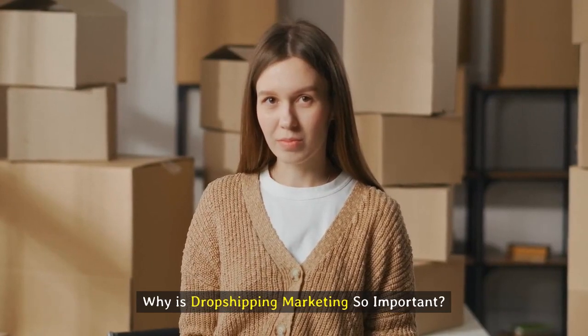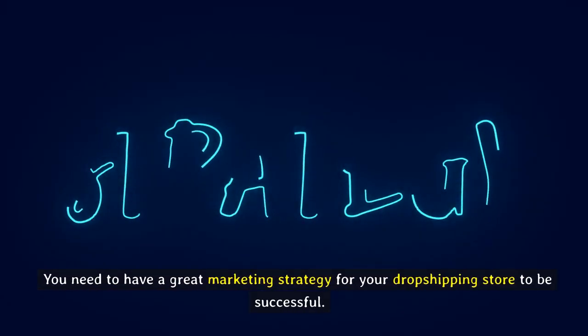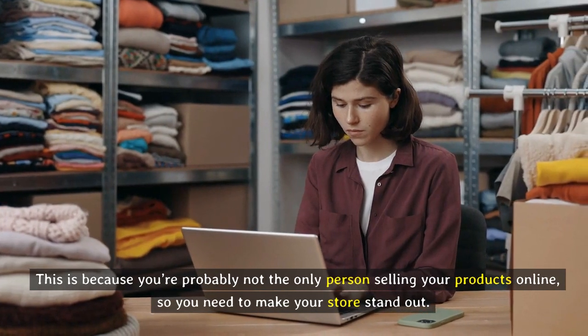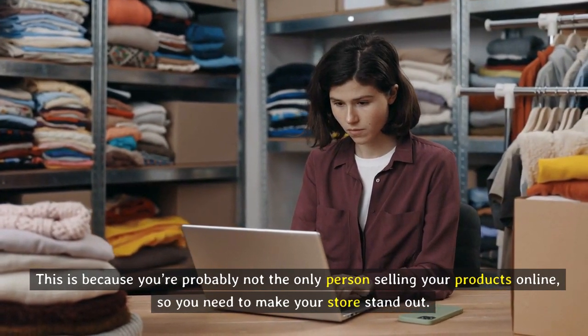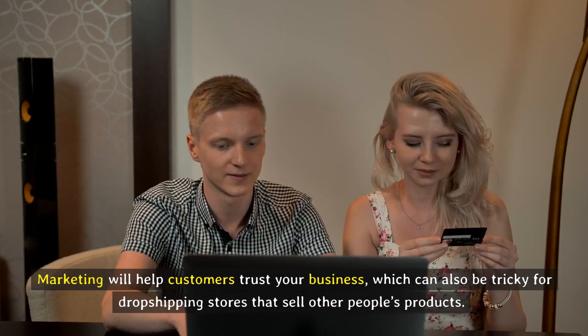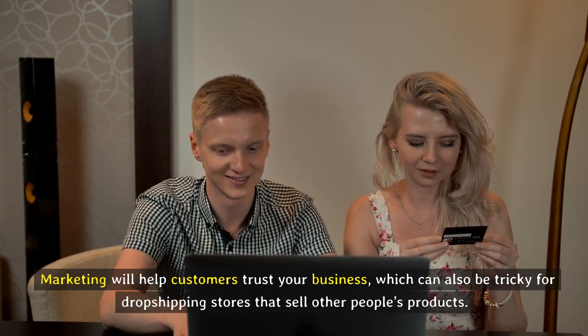Why is dropshipping marketing so important? You need to have a great marketing strategy for your dropshipping store to be successful. This is because you're probably not the only person selling your products online, so you need to make your store stand out. Marketing will help customers trust your business, which can also be tricky for dropshipping stores that sell other people's products.